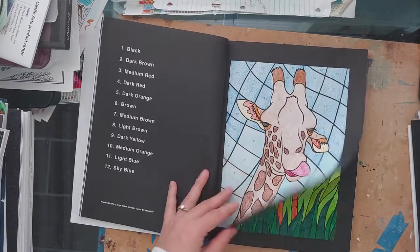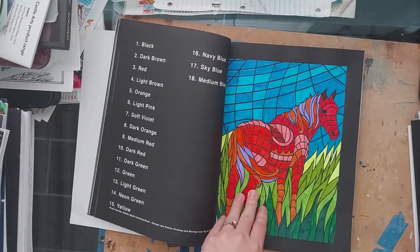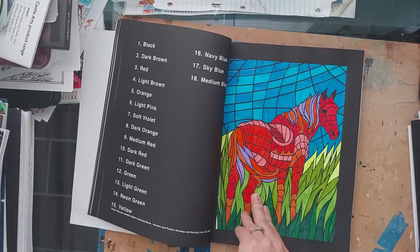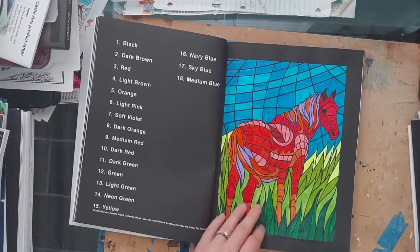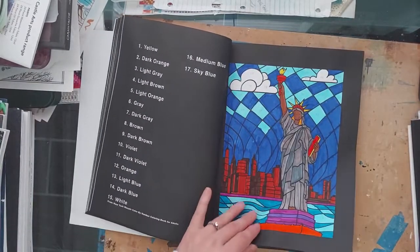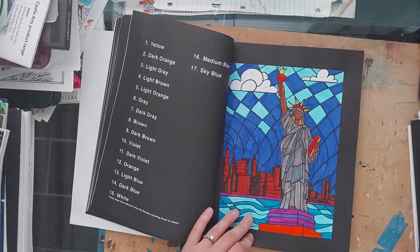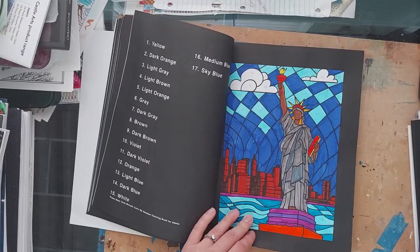Here's this fun little giraffe. And then I bought some super tip markers because half of my crayons wandered off. That's what happens when you have little kids. So the markers are out of reach. I did this horse in December and the Statue of Liberty, and I think it's interesting they picked gray.